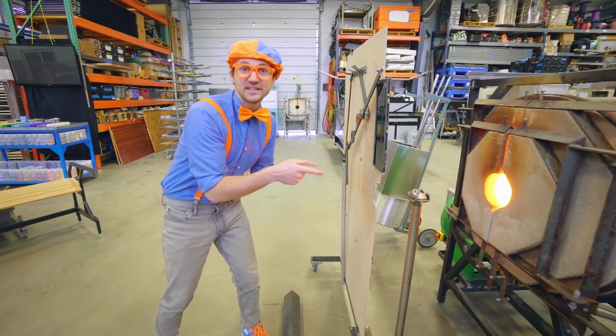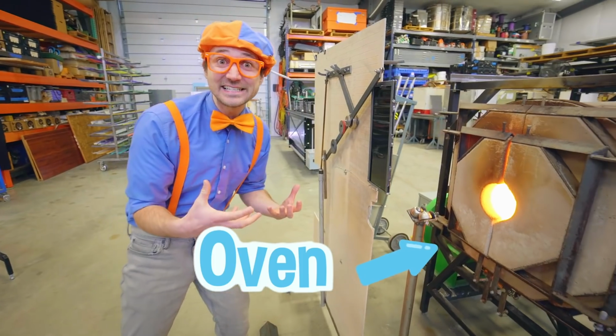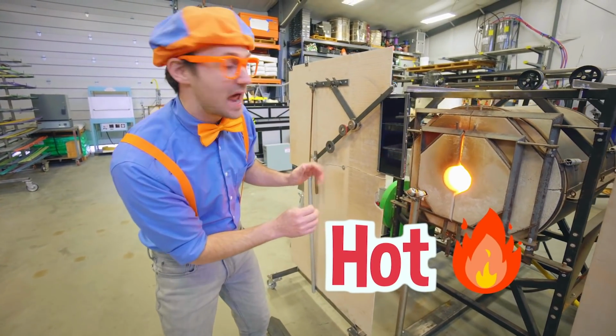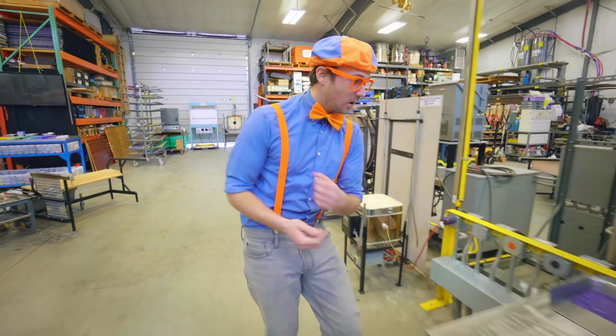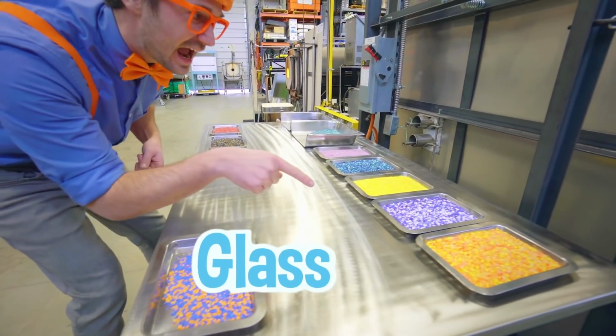Whoa, look at this. Yeah, this is an oven. This is where you put in the glass and then it heats it up. Yeah, it's really hot in there, so I'm definitely not gonna touch that. Nice and warm though. Whoa, look at all these little pieces of glass.